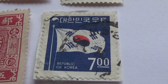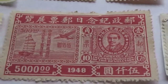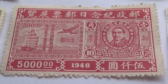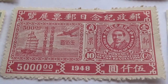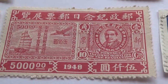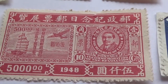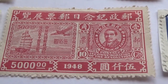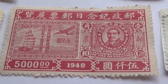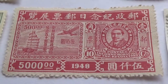Flag of Korea. Yeah, this one's very nice. Almost looks like 500. I don't know. Up there it's 500. Down here it's like 5,000. And then in the little square there's a 10 for 10 cents. So I guess it depends what language you're reading this from. But I believe it'd be like a 10 cent stamp. It says 1948. Got the airplane, you got the ship. It's like having 2 stamps in one right there, huh? Gives you that look.